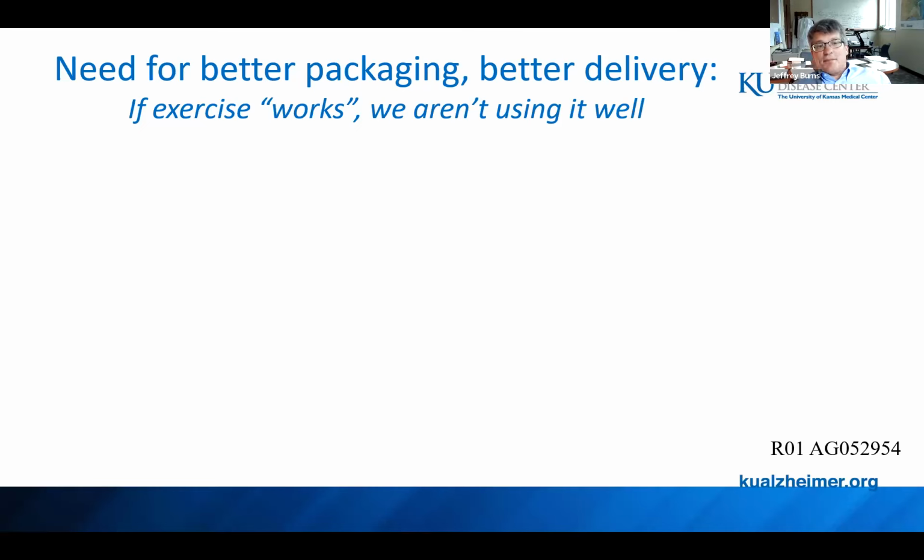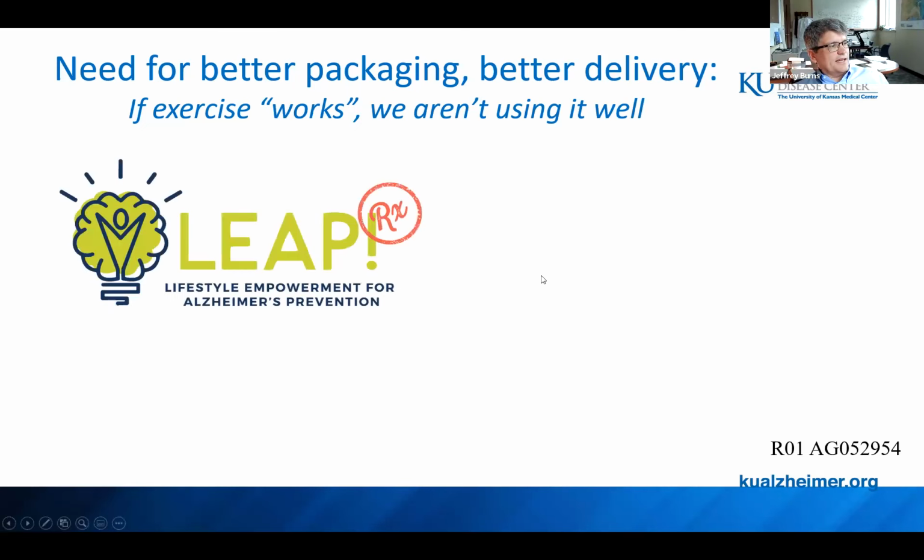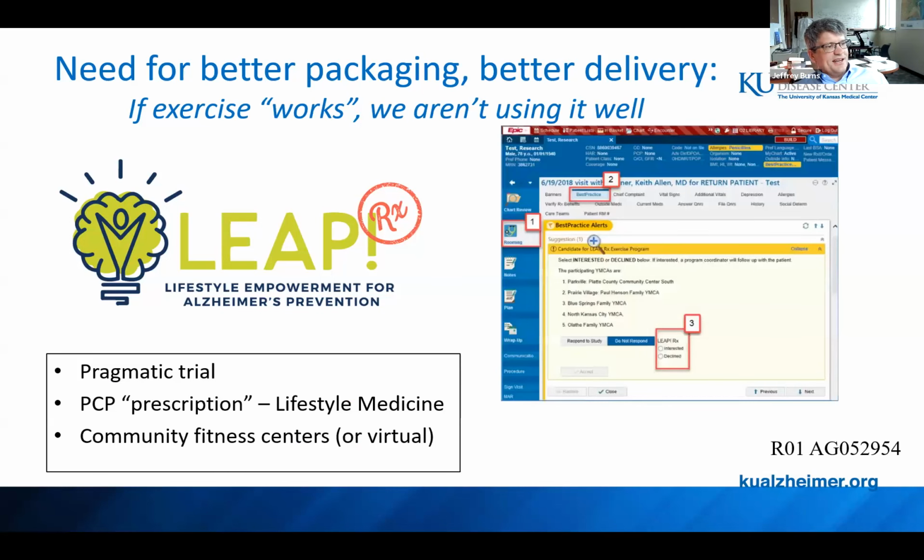A lot of people accept that. And I think we have to mentally play the game. All right, if exercise does work, you know what? We're not using it well. We need to package it better and we need to deliver it better. And that's been one of the motivations for the LEAP program. A lot of content that we package and we deliver it to try to influence people's lives and change their lifestyle. And we even took it to the point where we could prescribe it, where in the clinics, we could get primary care docs, get a best practice alert to prescribe it in a way, and then test if we prescribe this package. This was a 1 year sort of package through the YMCAs. Does it impact the patient in a positive way?